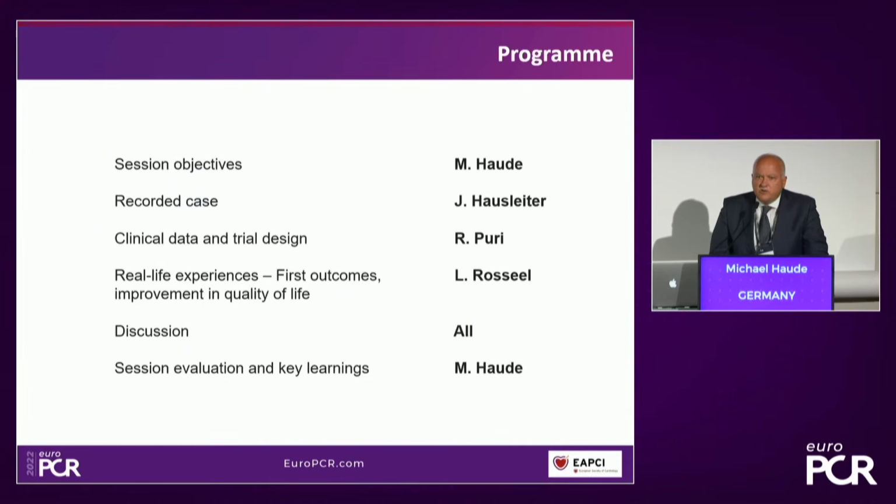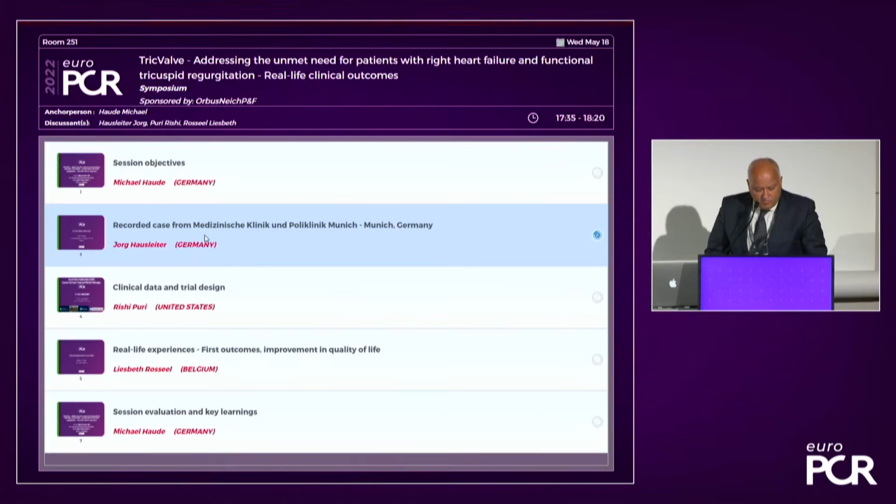The speakers will also function as discussants on the panel, together with additionally Katharina Kiss, who is also with us here. So you have the opportunity via the app to pose questions. Please do that. Use that opportunity. At the end, we have this discussion session, and we will be more than happy to answer as many of these questions as possible. So without any further delay, Jorg, I'd ask you to present your live-in-the-box taped case. Thank you very much.